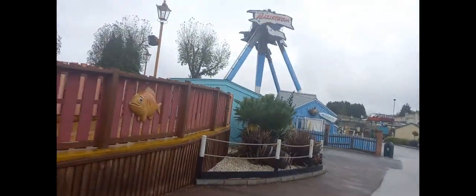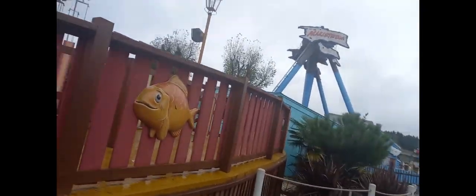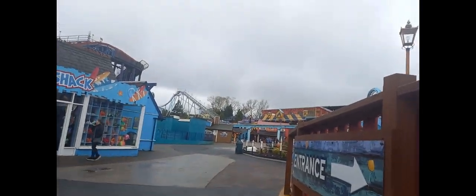Just had a further two rides here. I'm in Adventure Cove now. I think I'm going to do Shockwave next because it is testing now. Oh, I can't tell if it's actually running or not, or if it's just testing. But I've just been on Maelstrom.